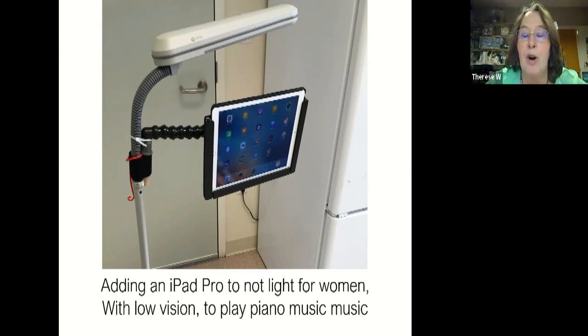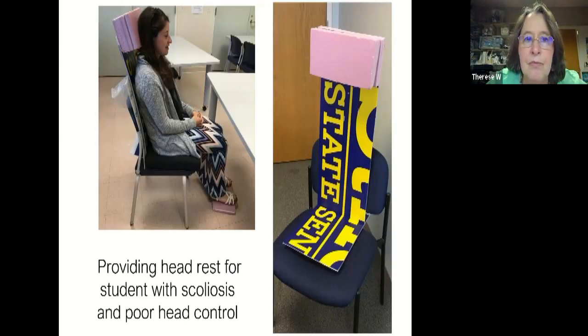This is an iPad Pro, and when I'm working with individuals who have low vision, and this was for a piano teacher who wanted to play the piano, she needed to see the notes really large, and it also had to be really bright. So I added this whole thing to an OT light so that there was sufficient light and contrast, and then this goes right over the piano.